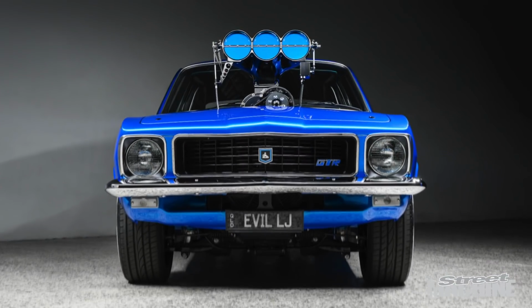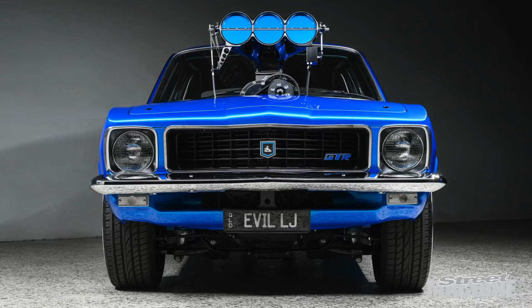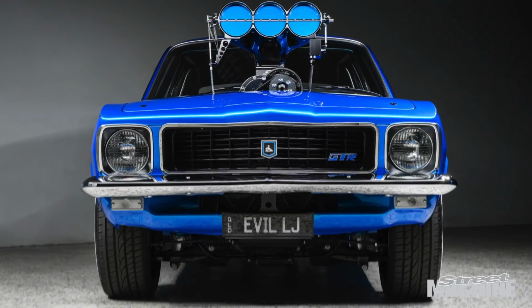But it's a blown LJ, man. It's low, slammed. It's what everyone wants. We tried to keep that original look, and we built it to a high standard in 4 months, not 4 years or 10 years. So there's a lot of effort in doing that.